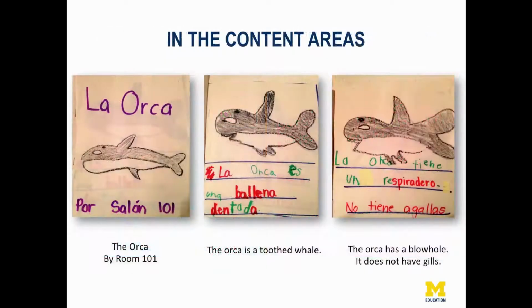You can also really incorporate interactive writing into the content areas. It's a great way to have kids actually start using some of the new vocabulary that they're acquiring from read-alouds. So here's another example in Spanish in which the class had done a unit on marine life, and the children learned a lot about marine animals. And so here is a cover page that the teacher had done, but then the children started writing facts that they had learned about la orca, or the orca.